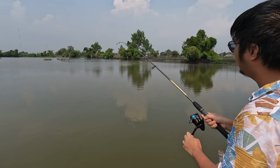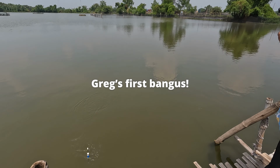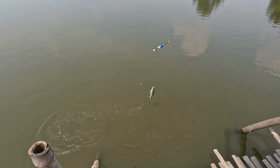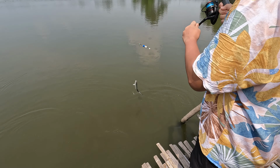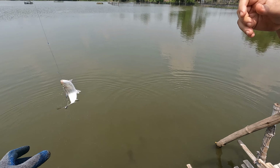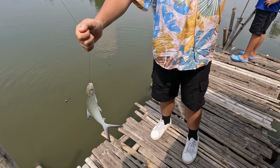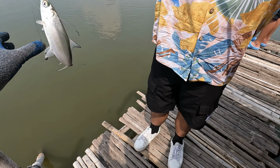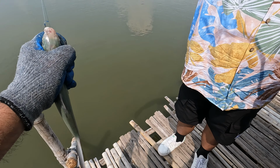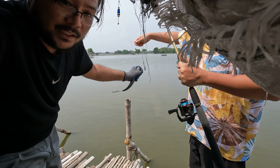First fish? First fish! Nasaan? Okay! Up! Yeah! Oh, sige, dakmain mo na, baka makawala pa. Ikaw mag-land. Up! Teka, slippery kasi. Let's go. Ayan, oh, ayan. Ako nga naka-gloves na. Ayan. Feisty. Wait lang. Greg's first fishy.